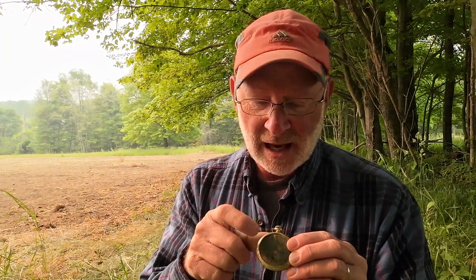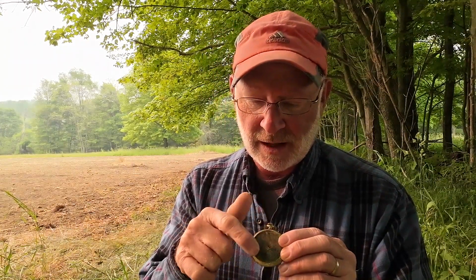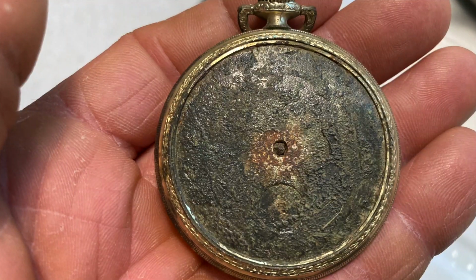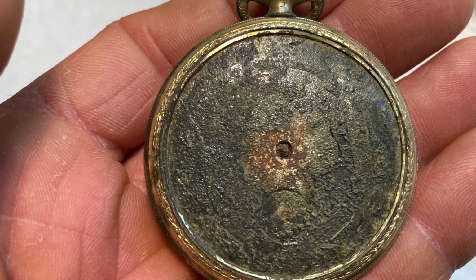By looking at the case, you can tell that the large hands came out of the center, and then there was a small circle for a second hand that went around there. So how cool is it to find something like that when you're not looking for it? So often we go looking for things of value and wind up finding things of lesser value. So this time it turned around.